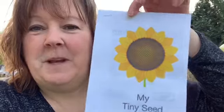This week I sent you a package in the mail, and inside the package are those seeds that we just planted. They look in a little package just like this. And I also sent you this, a tiny seed journal, where you can keep track of everything about your seeds. What day you planted it, what day it sprouts, what day it turns into a flower. And you can also draw a picture of your sprout and what you think your flower might look like.